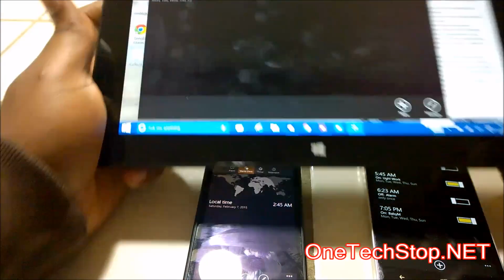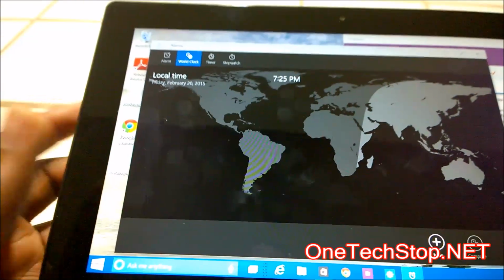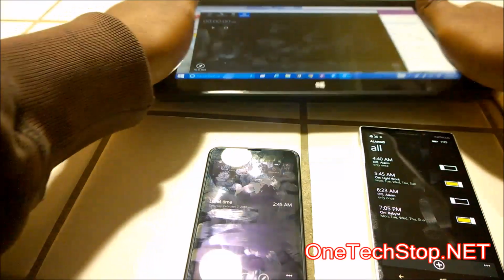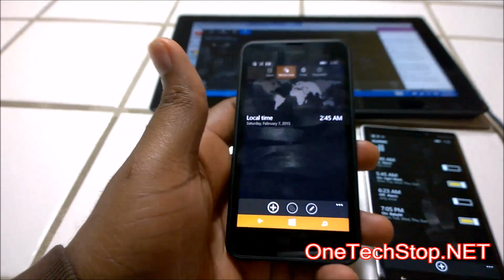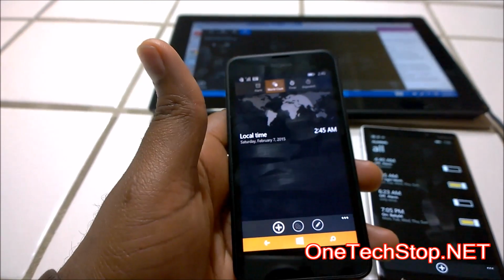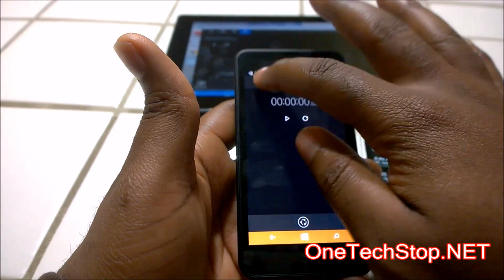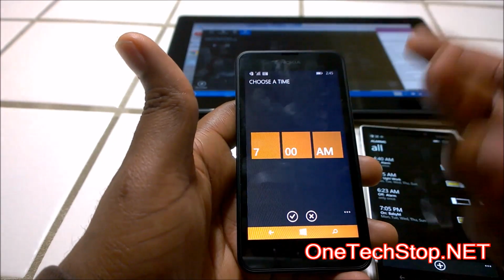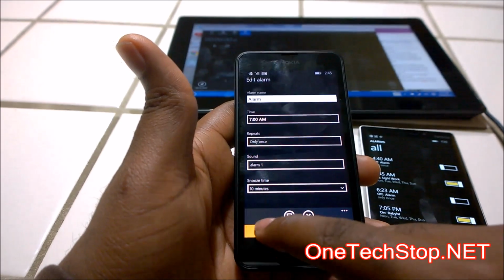So as you can see, it is the same ribbon design. You have your wall clock there, you have your timer, your stopwatch. So it's exactly the same app actually running on your phone and on the PC or tablet. You can add your alarms here, then it takes you back to the traditional way of adding your alarms.